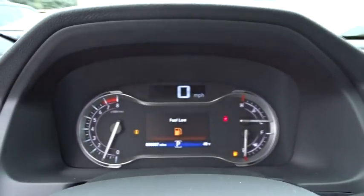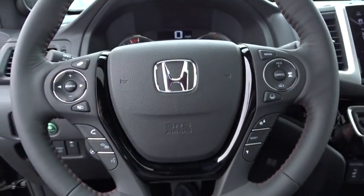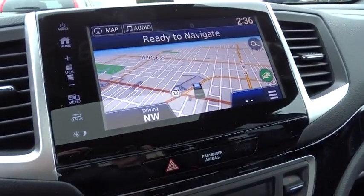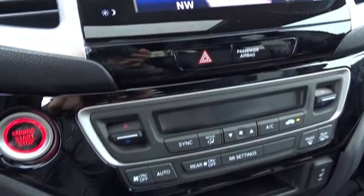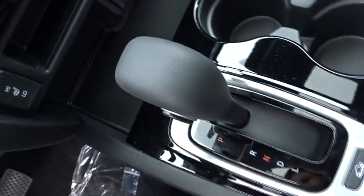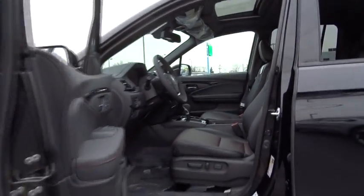Traction control, navigation system, power passenger seat, dual airbags, power steering, four-wheel disc brakes, 8 speakers, security system, electronic stability control, compass, fog lights, heated steering wheel, trip computer, heated front seats, rear window defroster, power windows, remote keyless entry, brake assist, power moonroof.